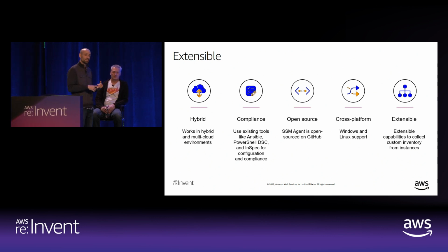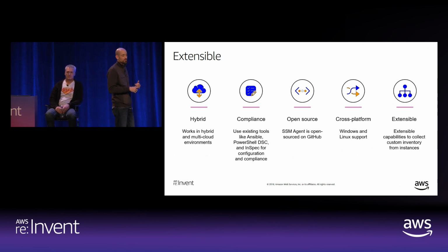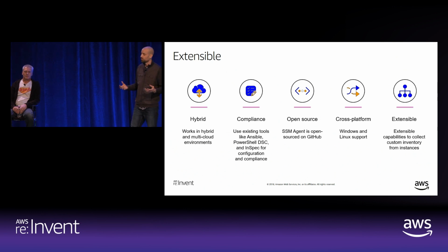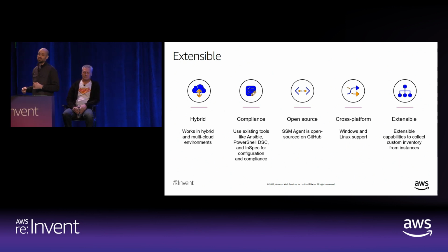The cross-platform piece is awesome as well. If you think about it, I have multiple different workloads, Windows, Linux, whatever it may be. You now have this cross-platform support inside your organization, and you can use it with either Windows or Linux workloads. And then again, the extensibility, and that's what we're going to talk about. That's what we're going to demo.